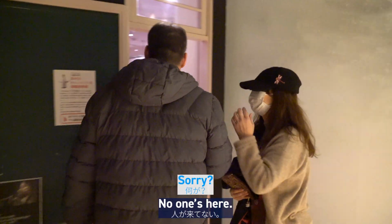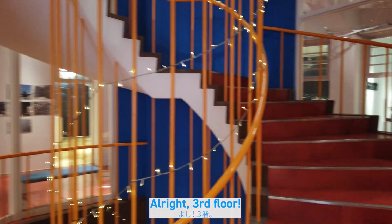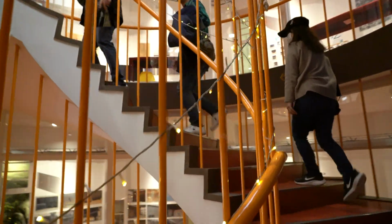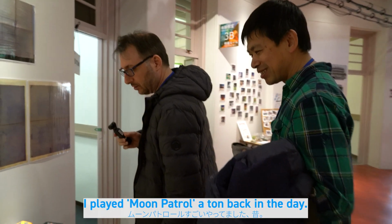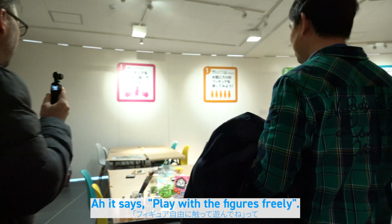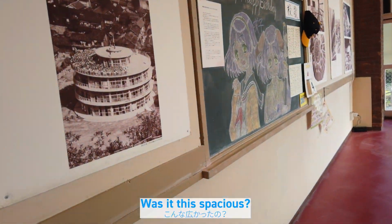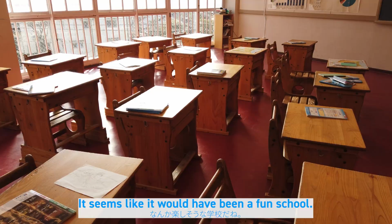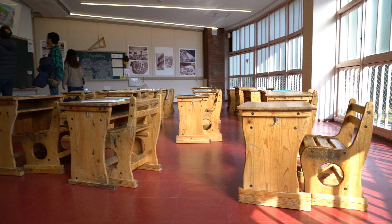This is the coolest classroom I've ever seen. Would you not want to be in school if it was this bright? Yeah, and probably. Cool? This is amazing.